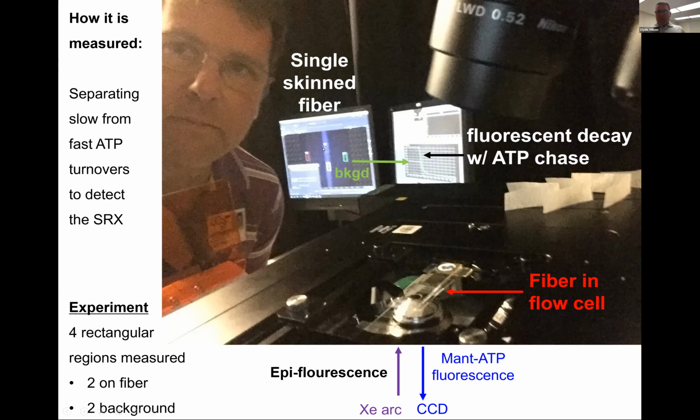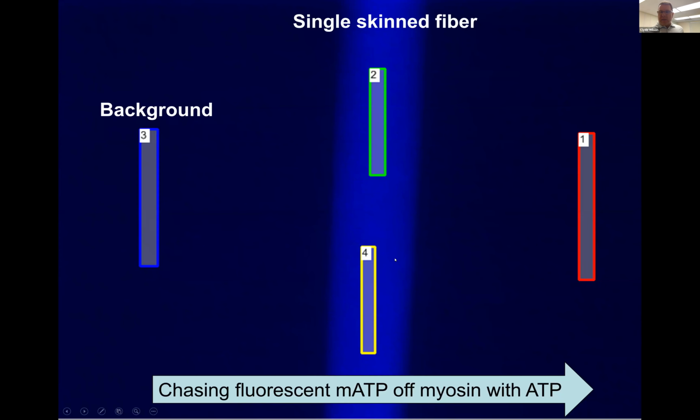So in the experiment, we put 2 regions of interest where we're measuring the fluorescence on the fiber, and 2 background regions of interest. You can see the higher curve here on the right is the decay of the fluorescence as the fluorescent ATP is being chased out by ATP, and then beneath that, the background. And our fiber is sitting here on this slide in this simple flow cell on the microscope stage. So now I'm going to expand these screens on the left and on the right. Here's our single skin fiber, skinned so that the ATP chasing out the fluorescent analog is able to freely diffuse into the fiber.